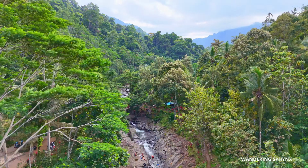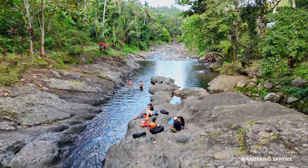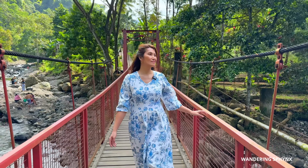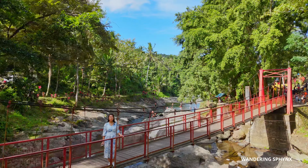The river here is clean, crystal clear, and local villagers often come here to bathe in the river. This is a perfect escape away from the hustle and bustle of the main cities in Bali. Surrounded by rural settings and plantations, this is definitely an authentic Balinese experience.